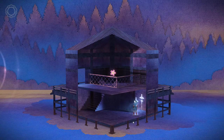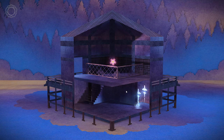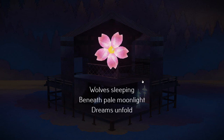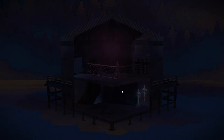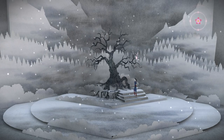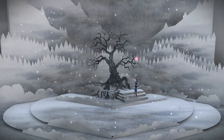There we are. So does that let me go up here and grab the flower? It does! Wolves sleeping beneath pale moonlight, dreams unfold. Achievement unlocked, Howling Wolves. Is that the end of that chapter? So we have this flower. Can I click on it, please? Can I put it back? There we go.